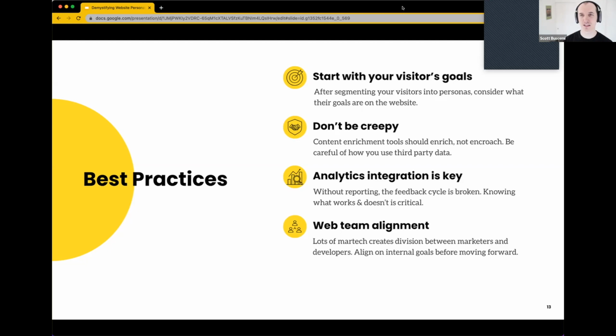Or it was not showing what was actually on the front end. He really was able to go quite far with Optimizely. And if you think about it, going back to this web team alignment, the alignment was not there, right? So what IT wanted, what the development team wanted, and what the marketer wanted were not on the same page. So you have to be creating alignment between all internal goals before moving forward.